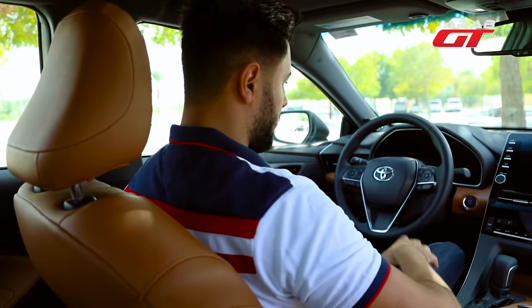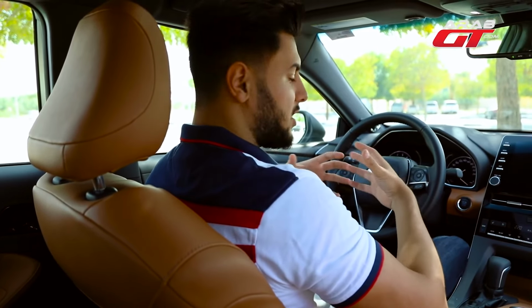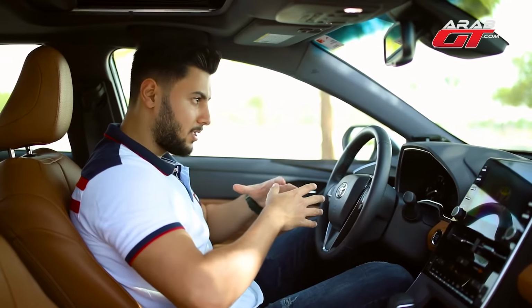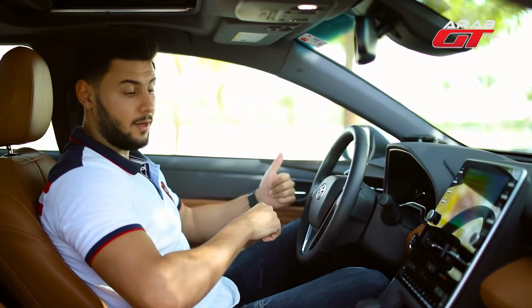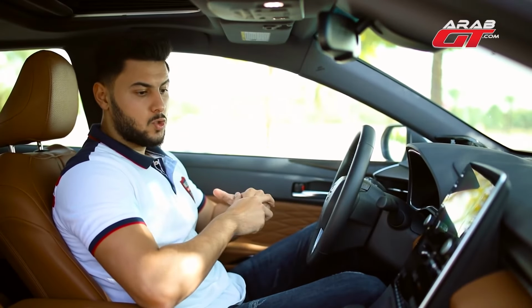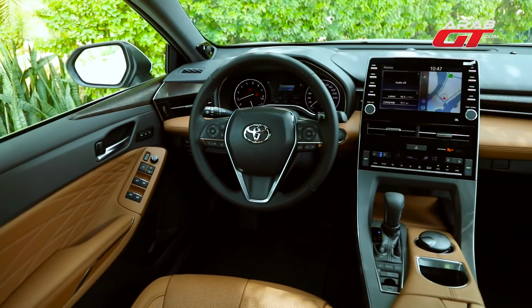Now, let's dive into the practicality of the Avalon's interior. Take a look at how the seat and steering wheel can adjust and return to your previously selected positions. This convenient feature is thanks to the limited version, which comes equipped with a memory function that manages the seat, steering wheel, and side mirror positions.